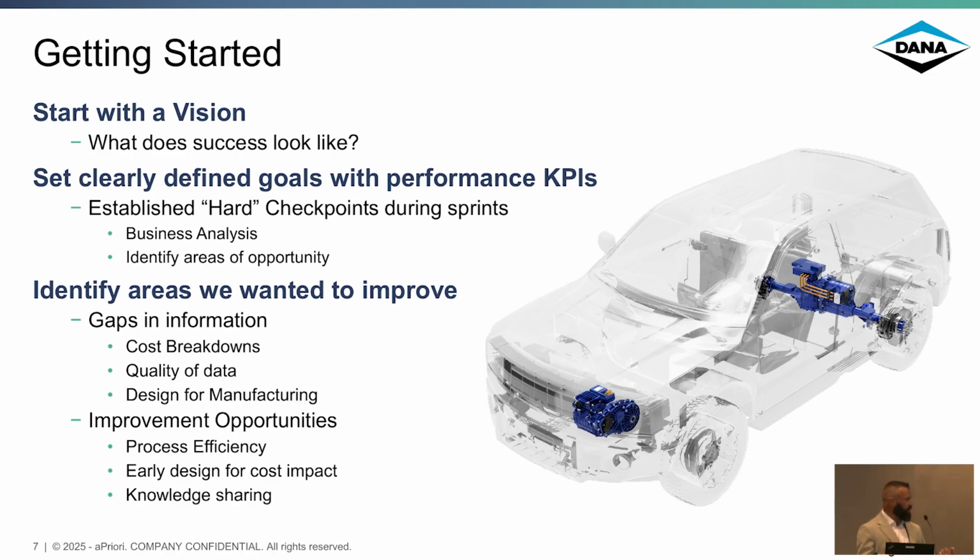And then we decided that we don't want to look at the negative, right? So where can we improve opportunities? We want to get more efficient. We want to have early design interaction from the design team and make an impact there. And then knowledge sharing.